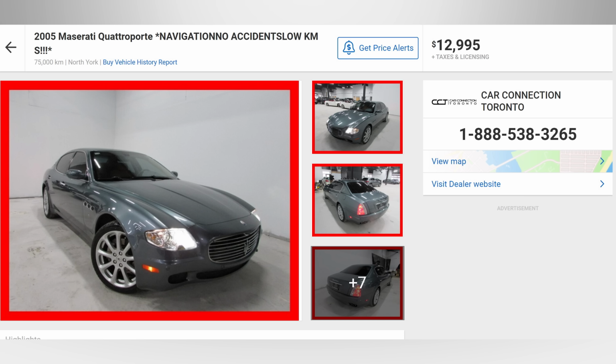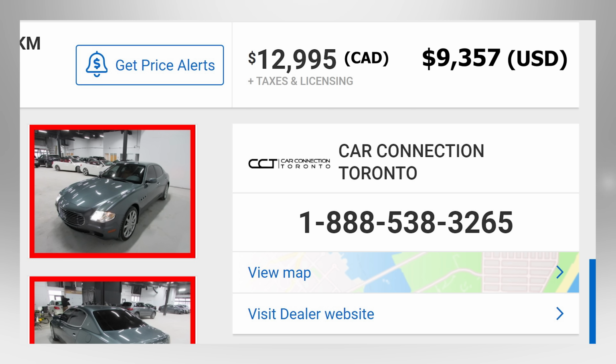Coming in at almost 5 foot high. So that figure's irrelevant. The Maserati Quattroporte is a Trident-badged Ferrari neighboring 4.2 liter V8 Splendor to behold. And you can get one for this price, which is good because the costs won't end there.